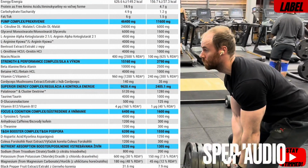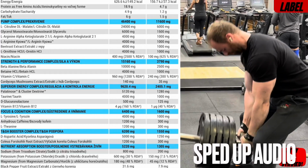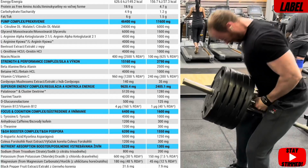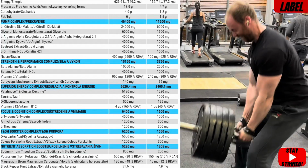Right, let's get into this label then, and bear with us because it is a bit of a confusing one. There's a lot to it. So we've got 25 gram serving amount. We've got, first up, pump complex. L-citrulline demalate doesn't say the ratio, 6 grams. Which is a respectable dose. We are hoping for that 2 to 1.